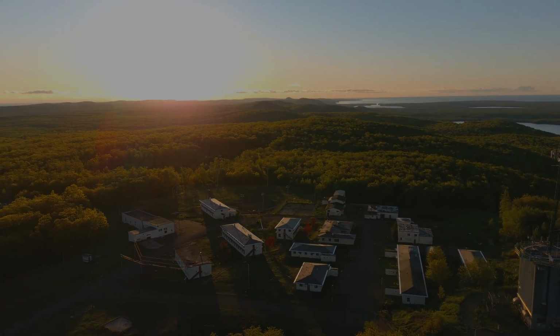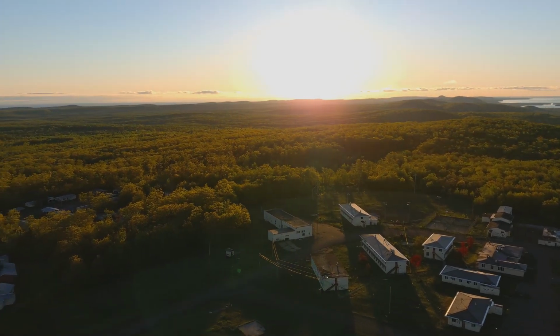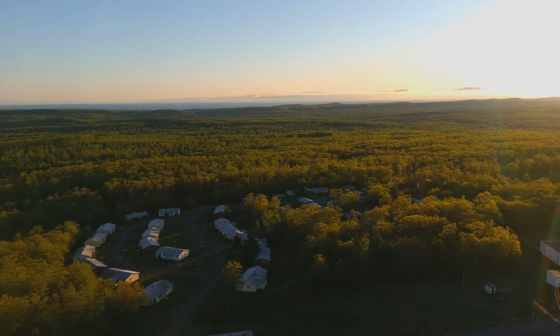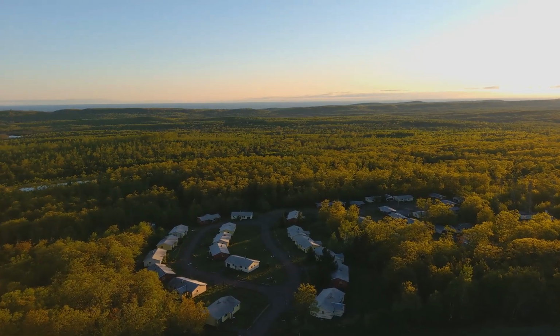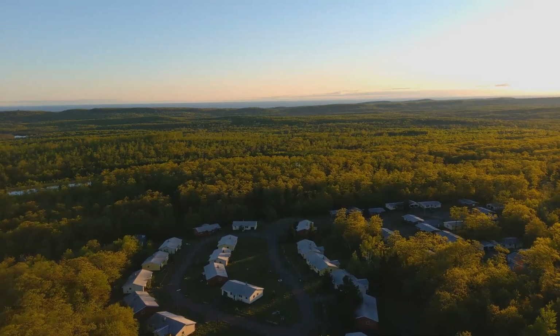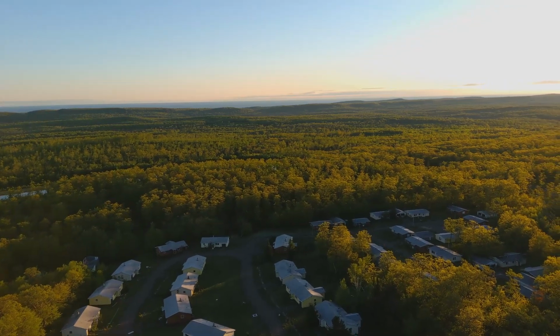I did fly more on the second day than I did the first day, mainly because the conditions were a little bit better. It wasn't about a 25, 30 knot crosswind that I started to experience on the first day, which is a little bit concerning for a drone operator as far as winds getting that high.